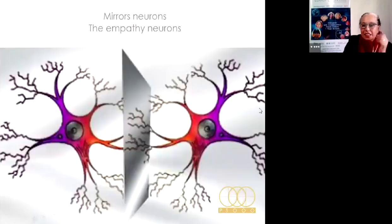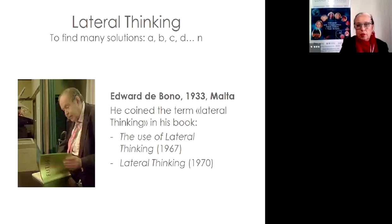And they say this part of the brain, the frontal lobe, is where we have more mirror neurons. And mirror neurons are the neurons of empathy. That's why this brain as well is very empathic and likes to help others. It's linked with the mirror neurons. And finally, lateral thinking, the ability to find many solutions, A, B, C, D, and exactly what we want.